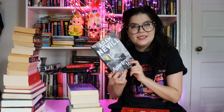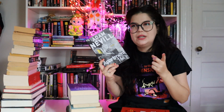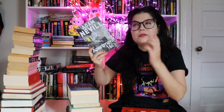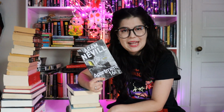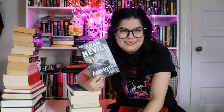Adam Nevill's Apartment 16. This is part of his series Banquet of the Damned and Small Shadows, which I don't have. Maybe if I had all 3 of them, I would keep this, but this was so tough to get through. I read it last Halloween and it was really rough to get through, and it's huge. It was okay towards the end too.